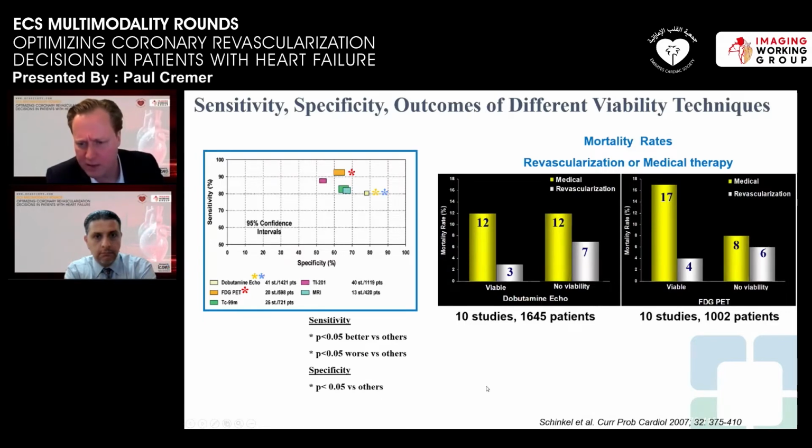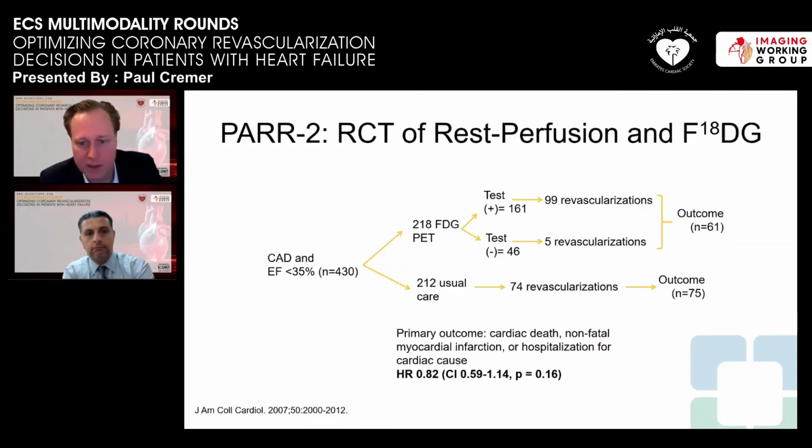And as has also been touched upon in the previous talks, if you look at an observational study of 10 studies of 1,000 patients with FDG PET, those with viable myocardium tend to have lower mortality with revascularization compared to patients who do not have viability, where there's not a big difference between medical versus revascularization approaches. Now, of course, this is observational data and is subject to a lot of confounding. So what do we have in terms of randomized controlled trials?